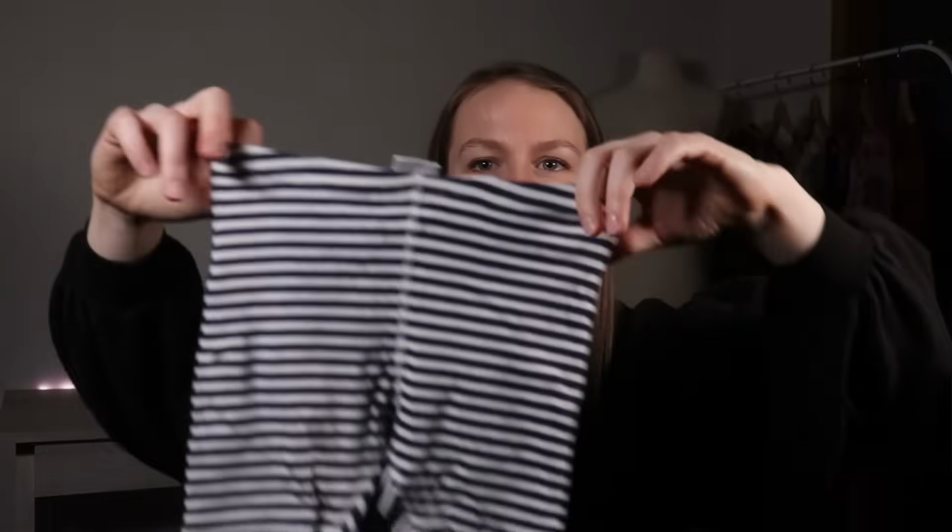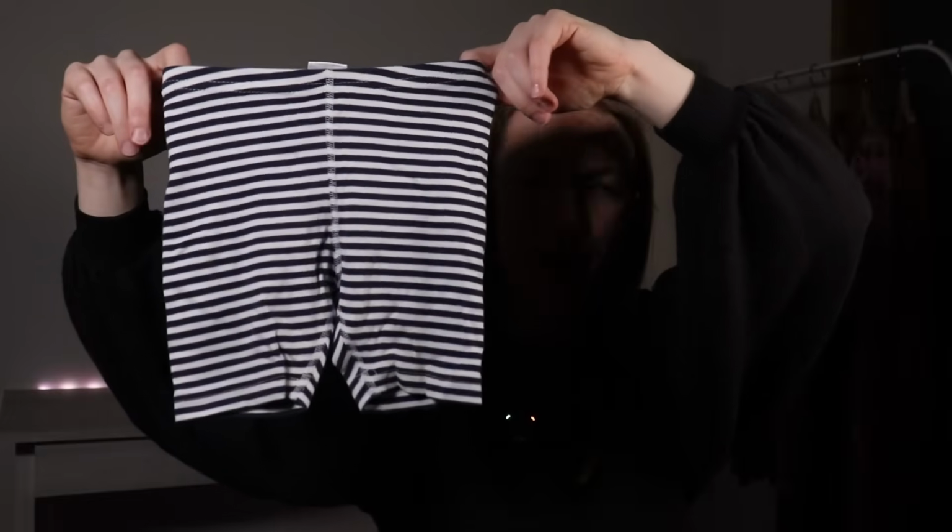Oh, this I actually got for my girls. It's a pair of Hanna Andersson little 100% cotton striped shorts. So precious. Okay, this is a good one. I think I'm going to take this to Crossroads as well. When I say Crossroads, I mean both Crossroads and Buffalo Exchange. It's just Buffalo Exchange is too long to say.